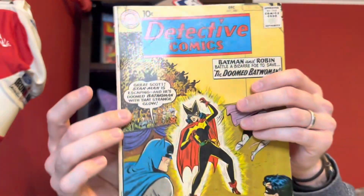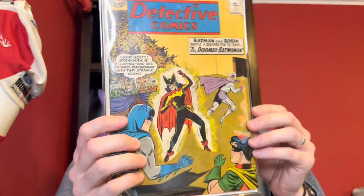And I like getting these earlier Silver Age Detective Comics, because what year did this one come out? It's 1960. So even though Marvel was in the pre-hero era still, DC was still putting out all the hero stuff. I just want to make sure I'm careful putting this in here. These Mylar bags, I've sliced a book before putting it in the Mylar, so I always want to be a little cautious with that.